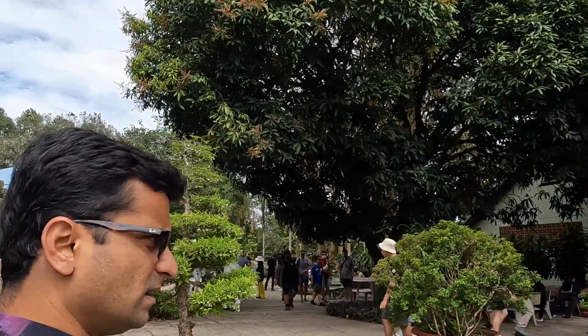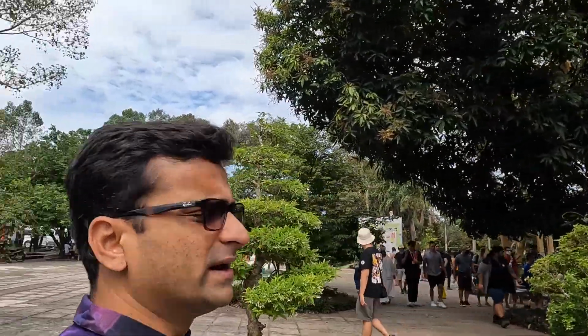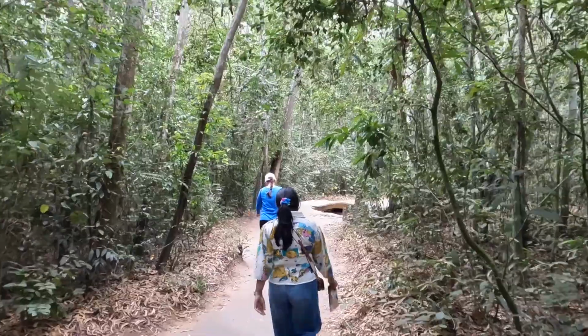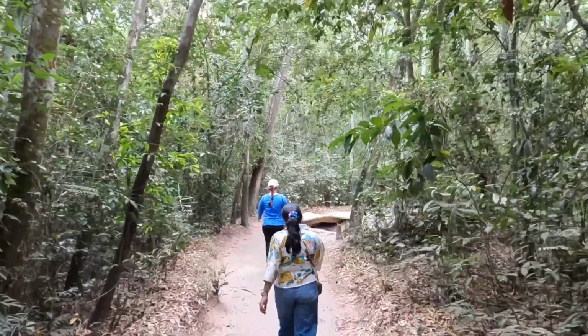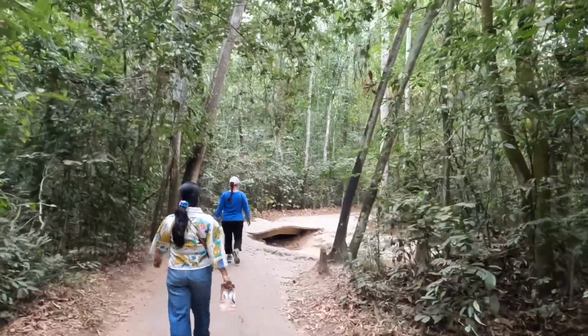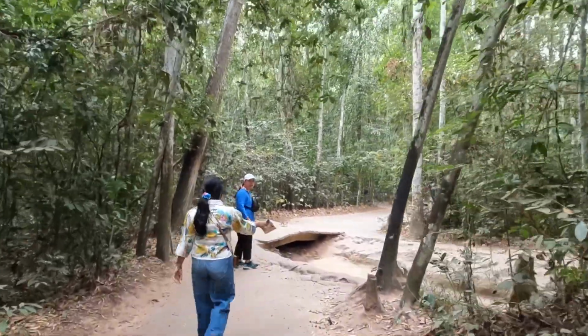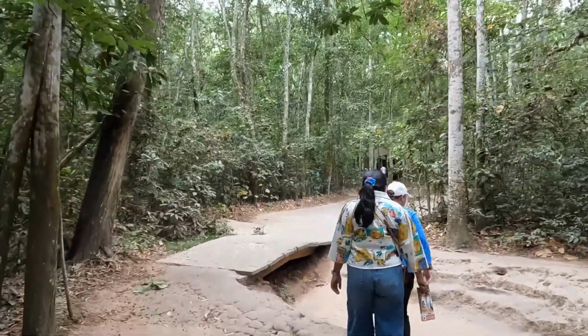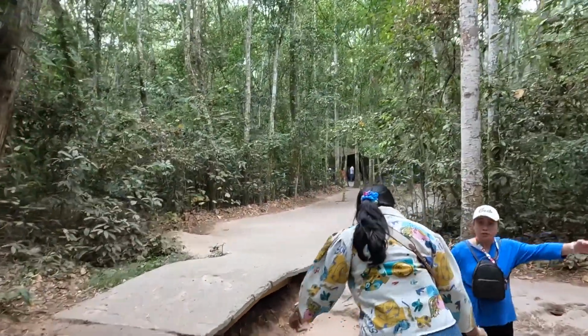So we'll go inside. You have to collect a ticket from here and then we'll go inside and we'll witness history. We're literally living the war. There's a huge area where they have actually still maintained the relics, tunnels and traps.